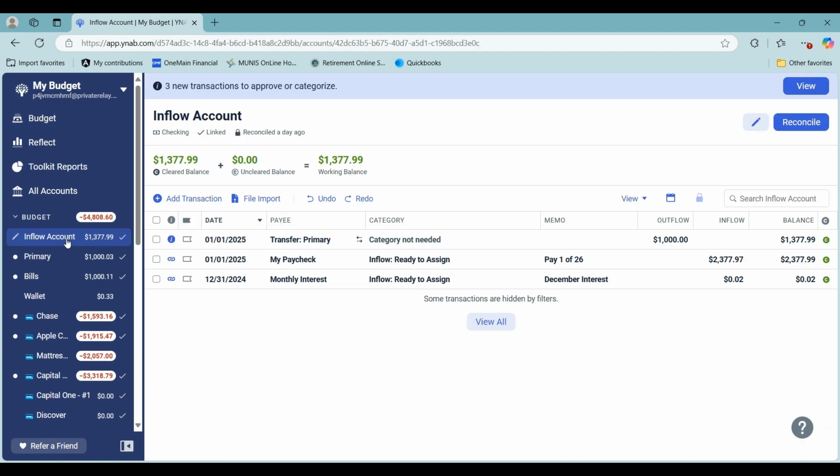The inflow account has some transactions that need to be approved. There were 2 cents that came into this account for the month of December. I'm going to approve that. My paycheck came in. This is paycheck number 1 of 26. I'm going to start marking them just so I know where I am. It came in a little bit less than I forecast. I forecast $2,400, and we came in at $2,377.97.